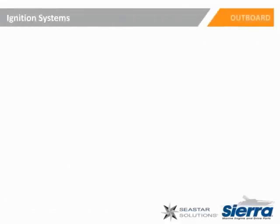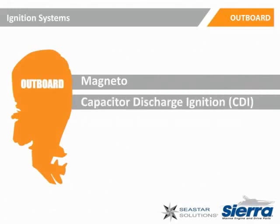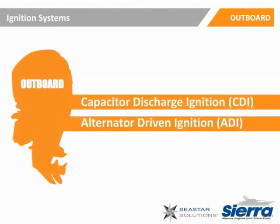There are three core types of ignition systems for outboard engines: magneto, capacitor discharge ignition or CDI, and alternator-driven ignition or ADI. In this module, we'll be reviewing CDI and ADI types.